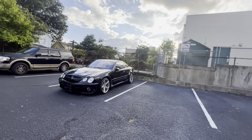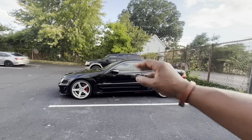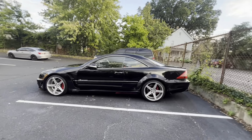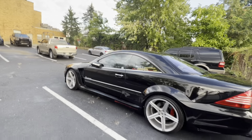So here in the United States, I'm in Cincinnati, Ohio. Nobody else has this. There's only a few of these in the United States anyways, the wide body kits. So, you know what you have, appreciate what you have. I don't take this for granted. Like I said, I barely drive it, but it really felt good today to pull this thing out and drive it here to the firehouse.